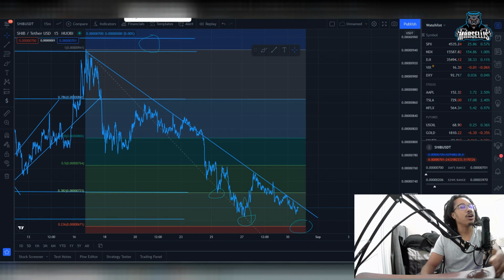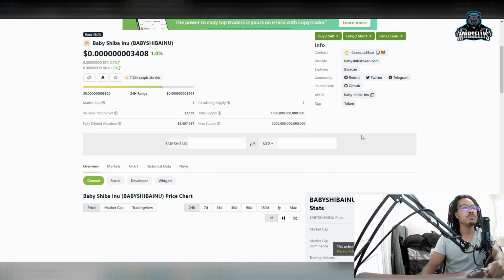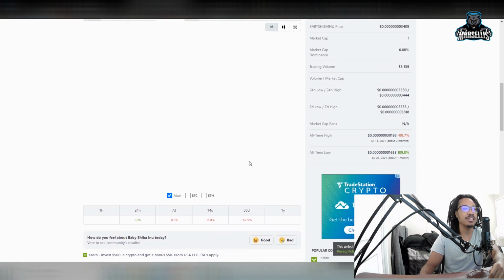So now that we got all that done with Shiba Inu, let's talk about baby Shiba Inu, because baby Shiba Inu has been doing terrible. Let's be completely honest. Yes, it's up 1% inside the last 24 hours, but baby Shiba Inu is down 0.3% in the last 7 days, which is not bad at all. Down 6% in the last 14 days, which is really not that bad either. But the worst part is down 67.5% in the last 30 days.